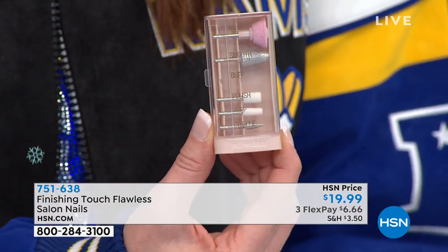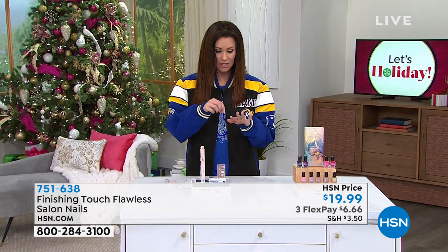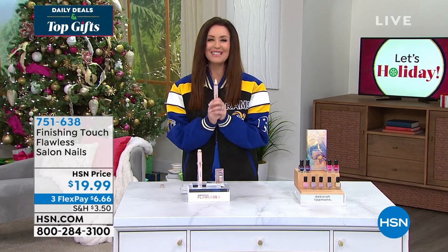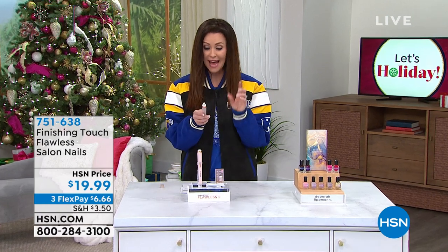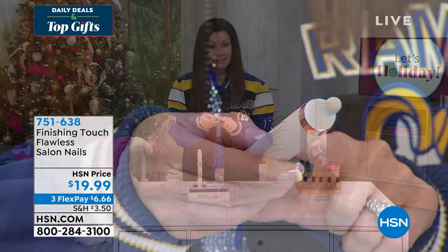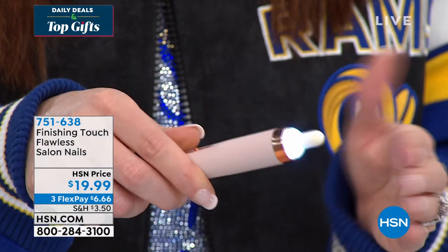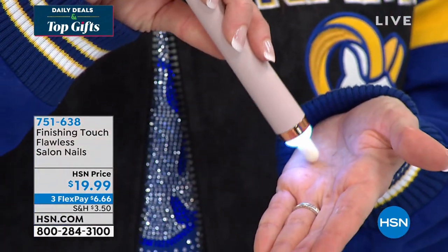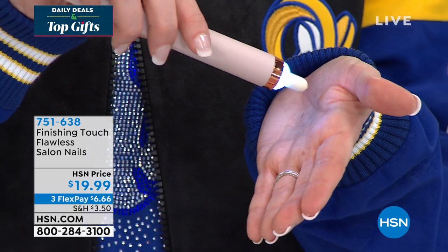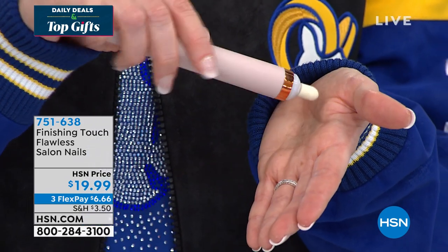And I like what you were saying too, Stella. It doesn't matter if you're left-handed or right-handed. You know, I'm right-handed, so my left hand always looks pretty nice and neat, but man, when it comes to the right hand, it's kind of a mess. But this tool is gonna make sure that you're all set and that you're perfectly prepped and primed. You've got different speeds, and you even have a light, because if you're having a hard time getting things close up and seeing things, you need to wear those glasses. That's right, and you also need the light.